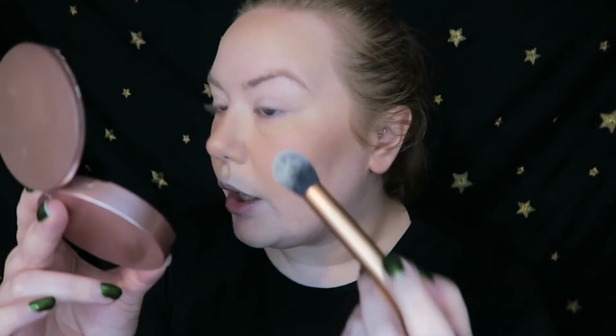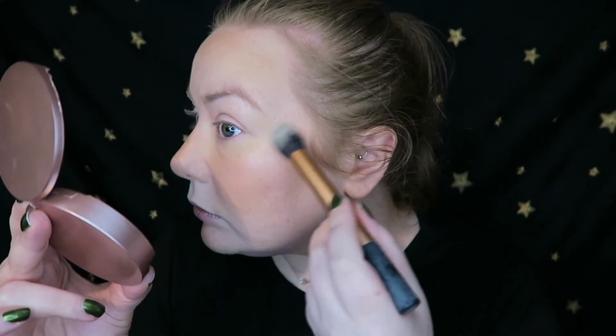But obviously depending on your face shape or what you want to bring forward, you might not want to bring your forehead forward or your chin forward, it's up to you. You know your face shape. I really recommend getting a mirror and really studying your face and the shape of your face because it's invaluable to know.